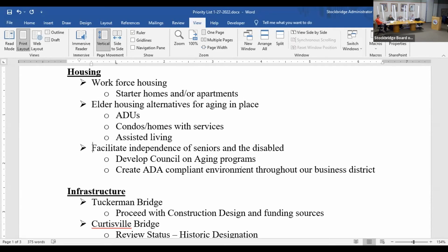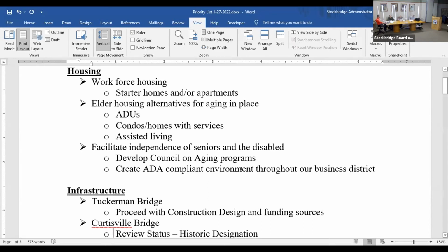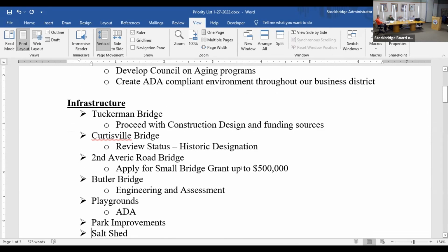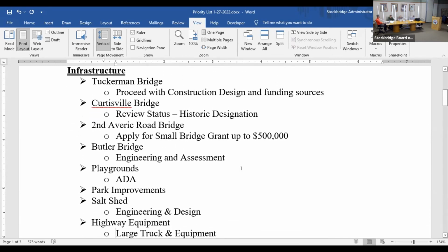Infrastructure, and I'm not going to go through all of this, but there is a real awareness right now, and we've been attacking repairs to the infrastructure. I think it's recognized by all of us, and certainly by Mike, that we have to have an ongoing maintenance plan in place. I think you should go through the list, even if just briefly.